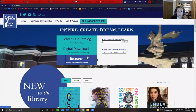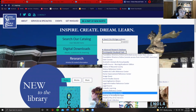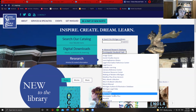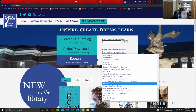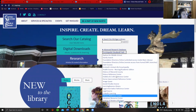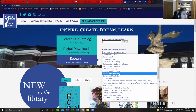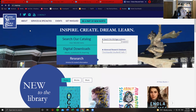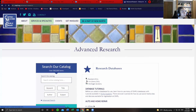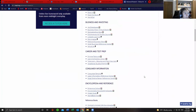So let's also touch on Reference Latina. This is another one that we get through the SLC. But this one we have, yay. Let's see. Oh my gosh, wait a second. Oh, you know what? I think it's actually on the advanced page. So let's go over there. Going to advanced research, go down.